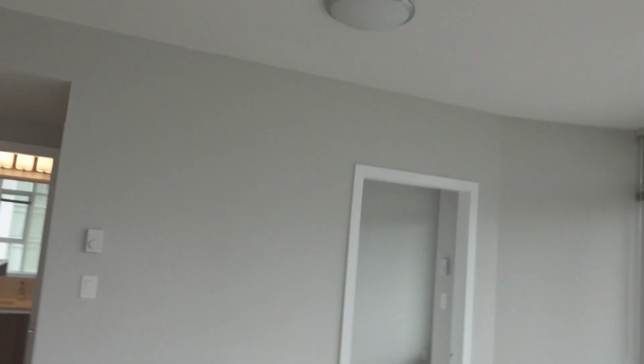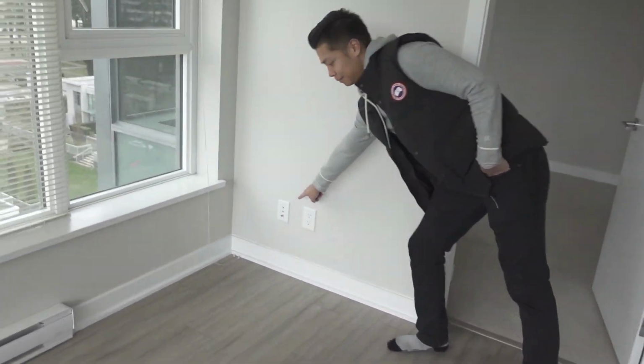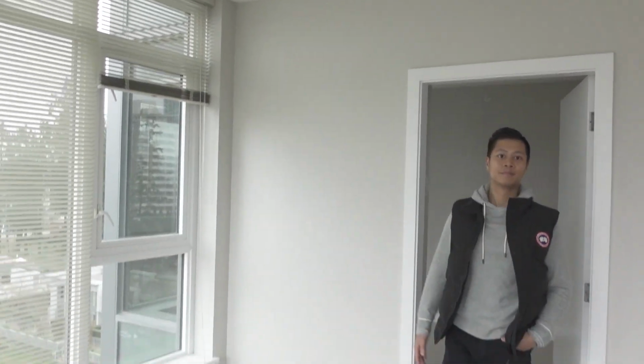So the developer initially wanted, of course, the dining room to be right here. And then fast spin, your living room to be right there where Jeff is. But you don't have to do it like that.